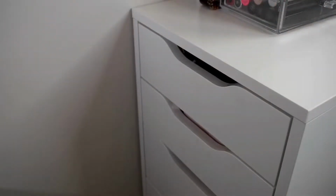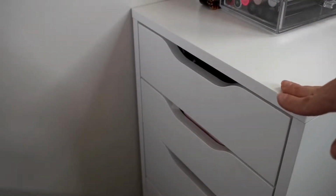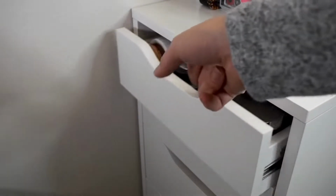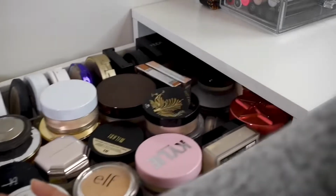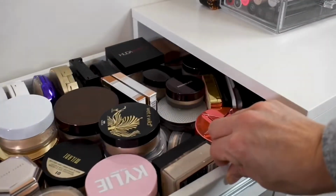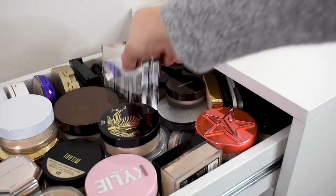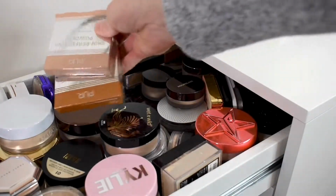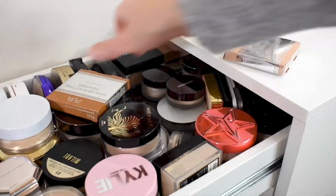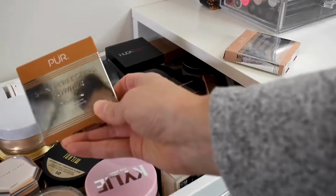So next we'll move down to my Alex 5 drawers. This is another part of my collection. This has not changed too much other than some of the products. So the first drawer is still my setting powders and my pressed powders. This drawer is packed. I also have 2 new bronzers in here. I have the Skin Perfecting Powder by Pure, and I also have, as I mentioned, the Mineral Glow Backup.